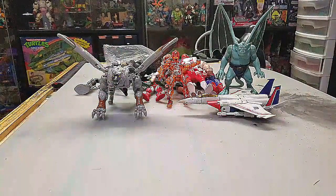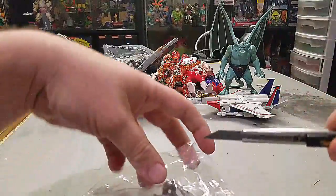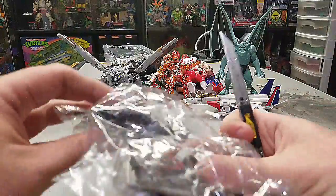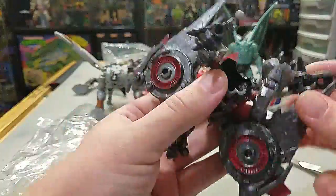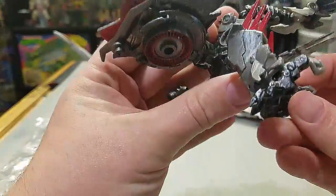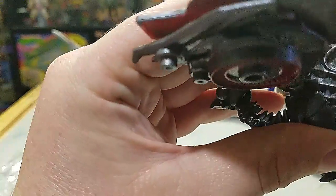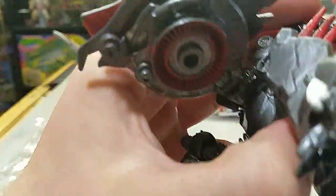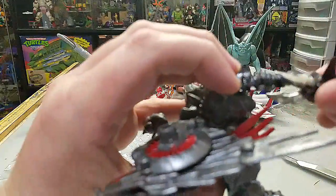Next, got a movie figure. Laserbeak. Kind of disappointed. Well, I knew he didn't have his weapons because none of these had their weapons. I can't remember how it folds up, or if it's supposed to fold up. Oops, I don't think it's supposed to do that.